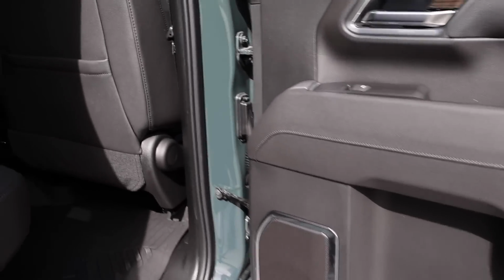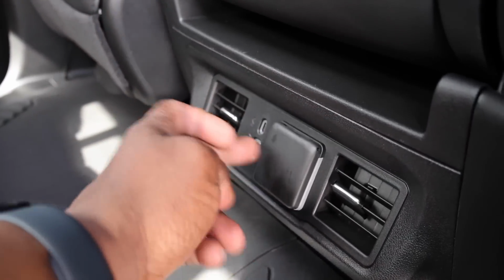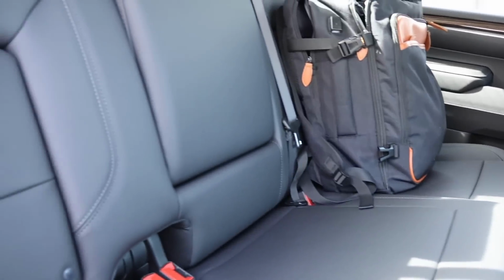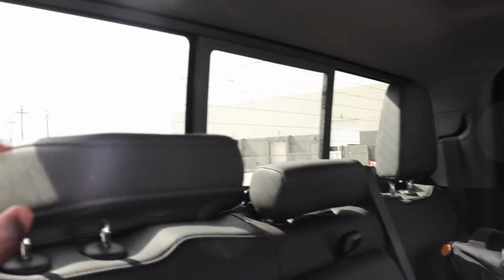Out back, you have these pockets. They do give you air vents. Your 120 volt power plug comes back here, so you don't have one up front anymore when you get the 6 passenger. You have 2 USBs, and when you get the leather seats, they do give you this too, by the way. That's an option, and I don't think it's available for the cloth seats, so that might be one good reason to get the leather seats, right?